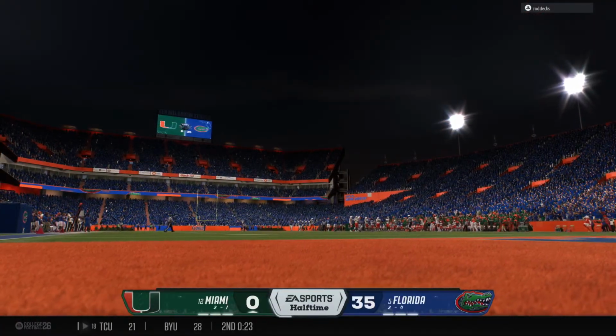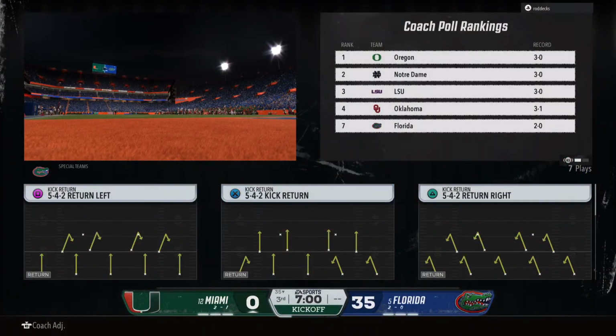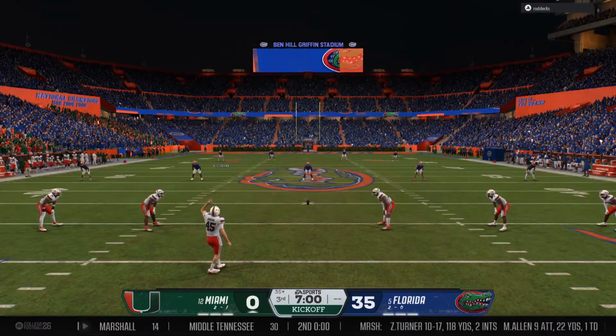That's going to wrap up the first half here, and now we join Kevin with the halftime update. And the Canes will kick it off to start the second half.